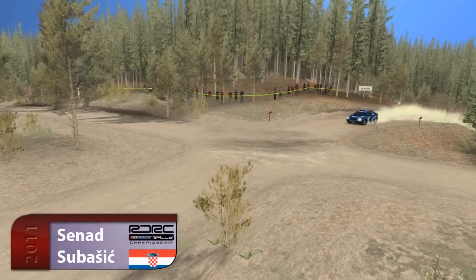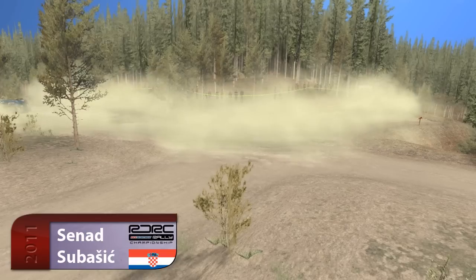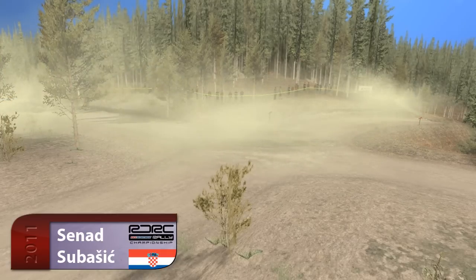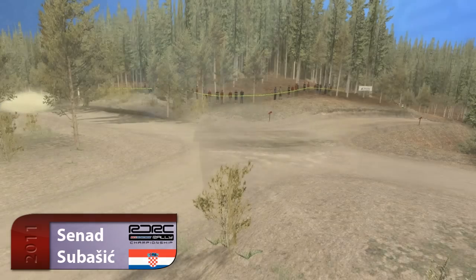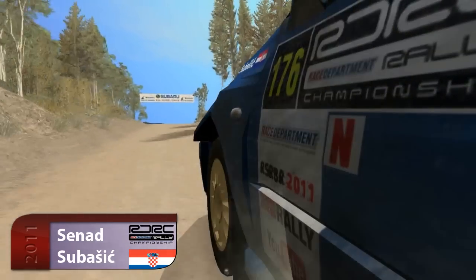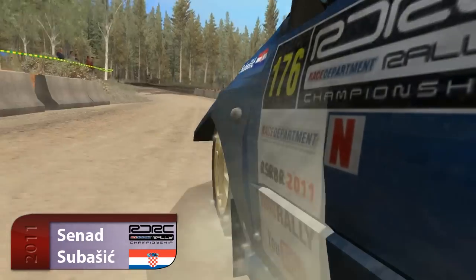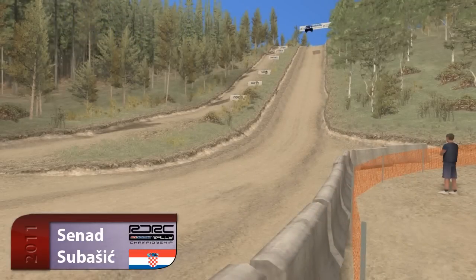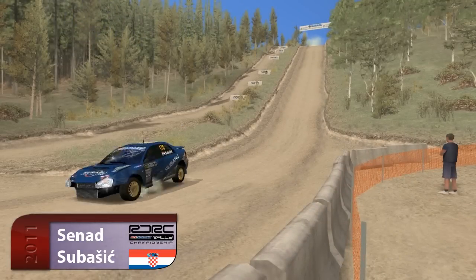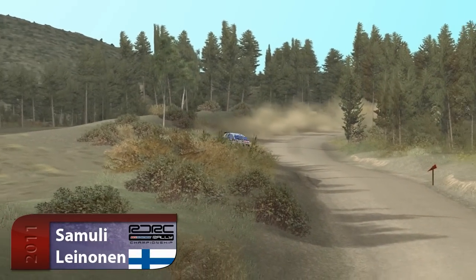Senad Subasic was making an elegant entrance in the Subaru Impreza. Senad is 8th in the production class at the end of the day. He claimed that he tried to drive safe and clean, but if you take a look at this onboard footage from the big jump on SS3, bam! Senad, I don't agree with you. Look at that jump! Completely smashing the radiator into fragments.